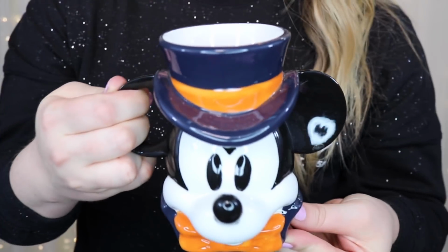And then the final item, you guys don't know, one of my most favorite forms of Mickey Mouse is his Dracula form. I was strolling down the aisles of Target and happened upon a Dracula Mickey mug. Are you kidding me?